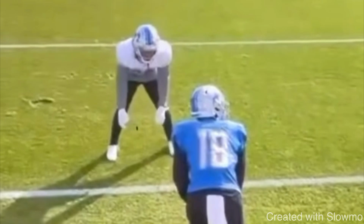What's up, guys? This is Coach Grant with First Down Training, and today we're going to be breaking down 4 top-of-the-route moves that all wide receivers need to learn. We're going to be talking about when to use these different moves, and then obviously the technique behind each one.